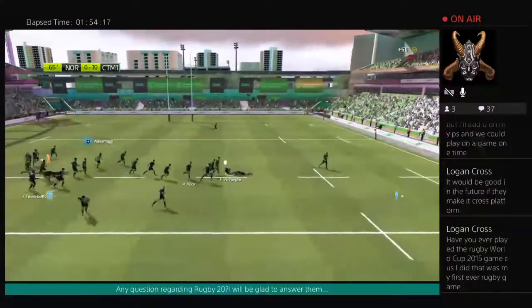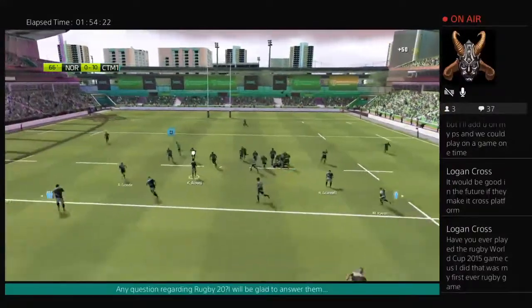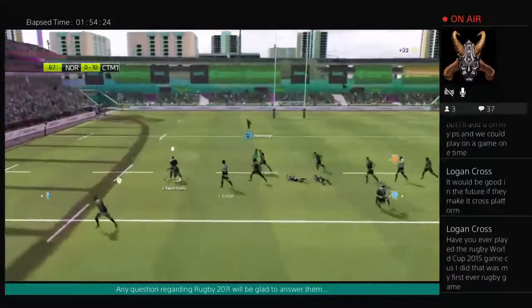He passes it. The referee says that's a ruck. The referee letting them play on.